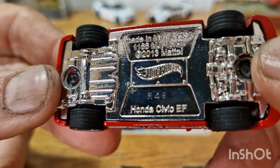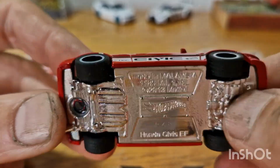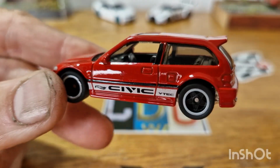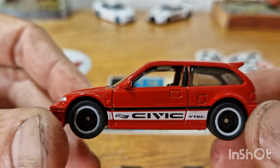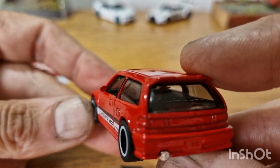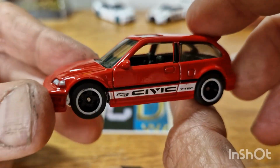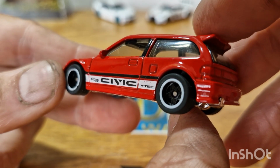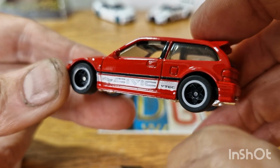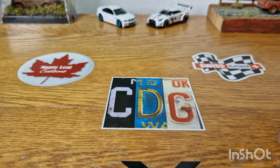It just says Honda Civic EF. So I think this is probably early 90s. I'm not a Honda expert, but I think this is early 90s, maybe late 80s, off the top of my head. But it is a cool looking piece, and them wheels really look good, especially with the white circles. Go with the white Civic stripe there. But anyway, so that's the Honda Civic.